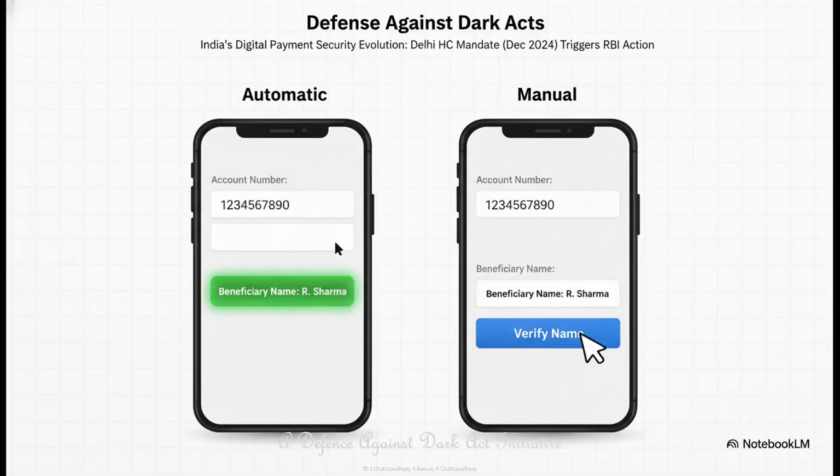Now, here's a super important heads up. This feature isn't going to look exactly the same in every single banking app. For some banks, the name might just pop up automatically as soon as you type in the account number. For others, you might have to look for a little button that says something like Verify or Fetch Name and click it. The key thing is to know that it's there and to actively look for it.